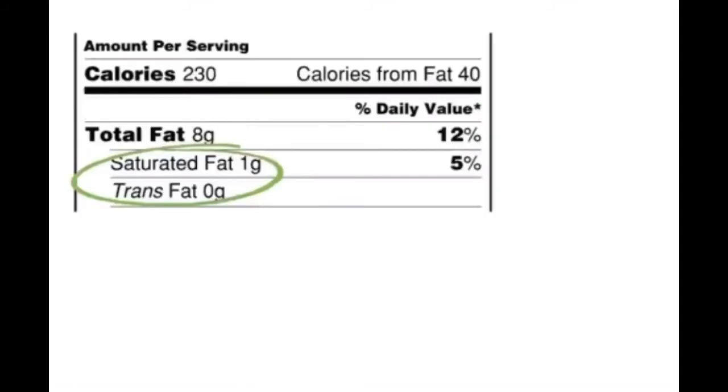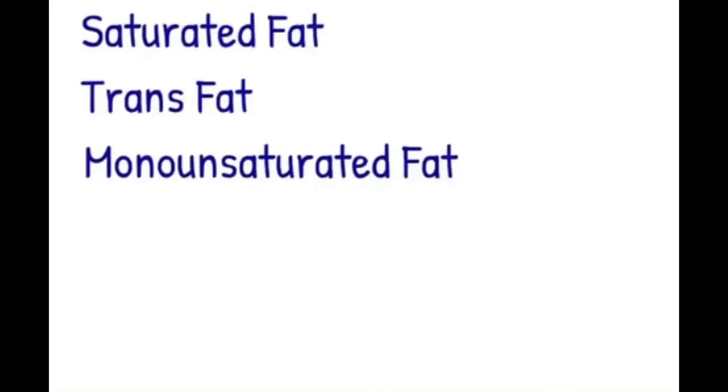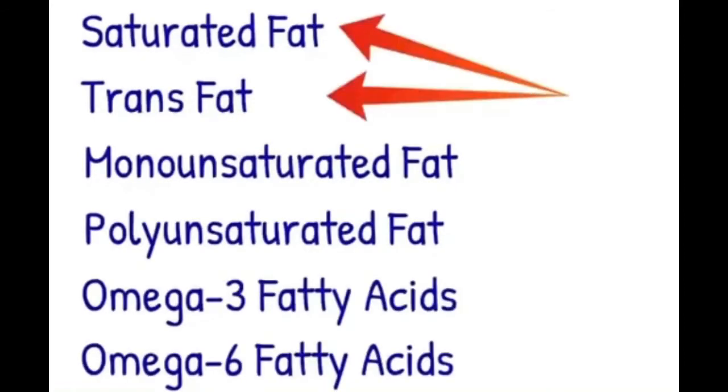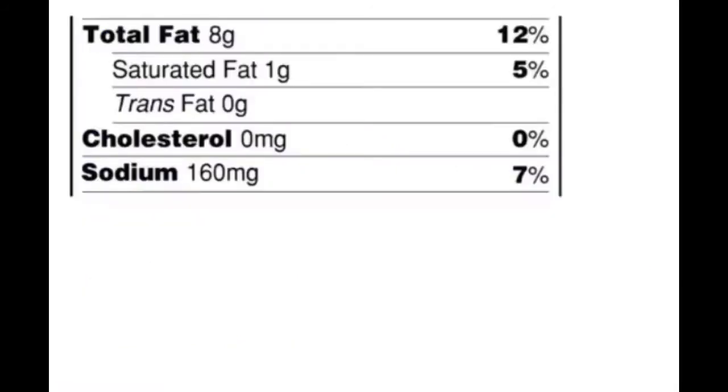Now you may be thinking, wait a minute, does the total number of saturated fat and trans fat not add up to the total fat on the top? Where's the other 7 grams? Well, this is because not all fats will be listed on the nutrition label. Only the nutrients deemed most important ever make it to the nutrition label. Don't worry though, the other fats not listed are generally healthy and should be much less of a concern.